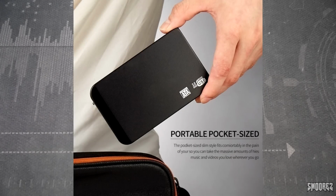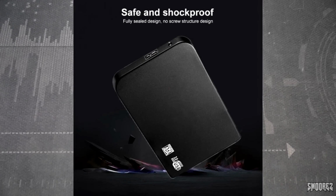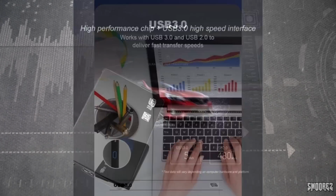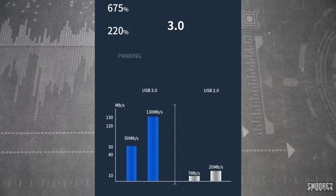Portable pocket size. The pocket size slim style fits comfortably in the palm of your hand so you can take the massive amounts of high-res music and videos you love wherever you go. I have no faith in this. Safe and shockproof, fully sealed design, no screw structure design. High performance chip plus USB 3.0 high speed interface. USB 3.0 works with USB 3.0 and USB 2.0 to deliver fast transfer speeds. And then there's a graph to show everything with some strange text there for some reason.